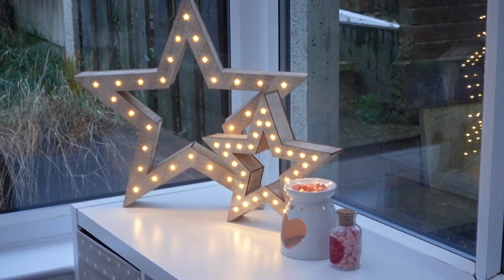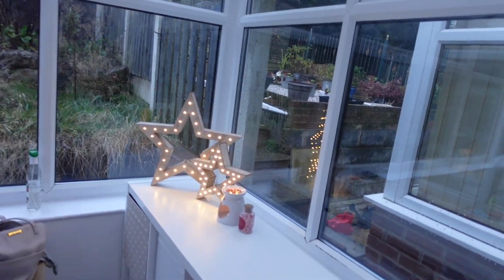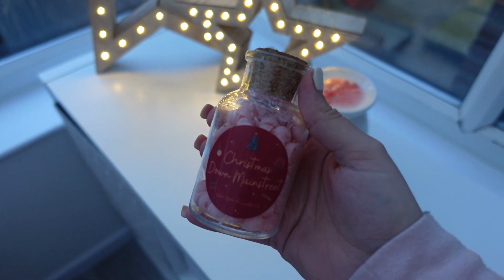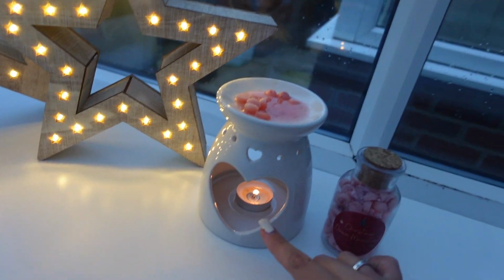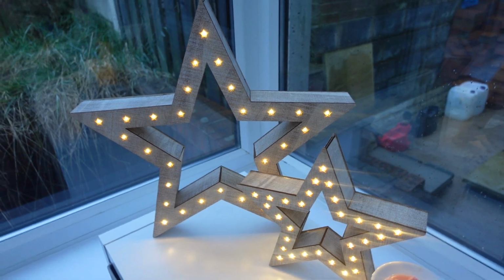I just can't wait for Christmas. Well, this is getting me all excited. I'm not leaving them out, but I just wanted a little bit of a hint of Christmas. There were the little wax tots from Wish Upon a Candle in here, with a spare wax melt burner that I've had. This was the first one I got actually, and these gorgeous stars are from B&M. I just did a little photo with them, so it looks so cute.